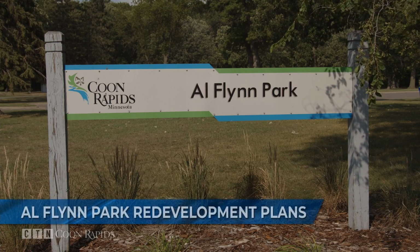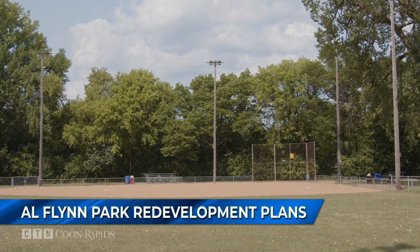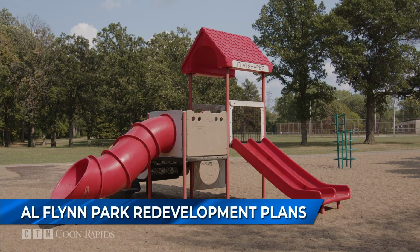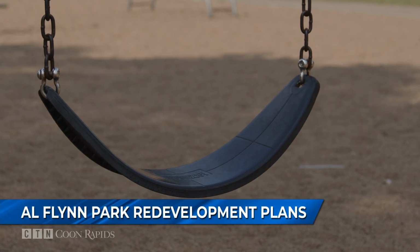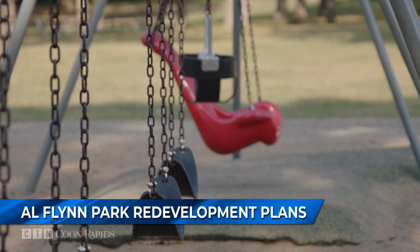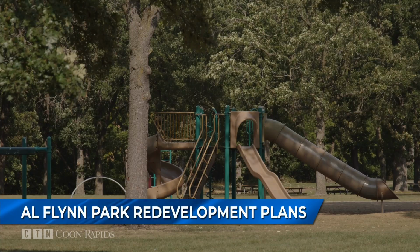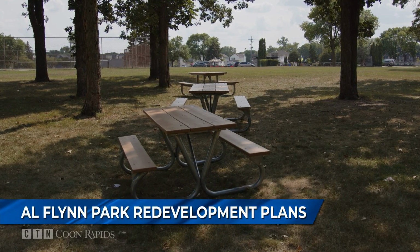The city is looking for additional feedback from the public related to the planned redevelopment of Al Flynn Park. Al Flynn Park is located off 100th Lane behind Lilliput and is one of the oldest parks in Coon Rapids. Improvements could include new playground equipment, active areas, and other amenities. Following initial input from the public earlier this year, 2 concept designs have been developed. One is more recreational and the other is nature themed. Residents are being asked to provide feedback on the plans.